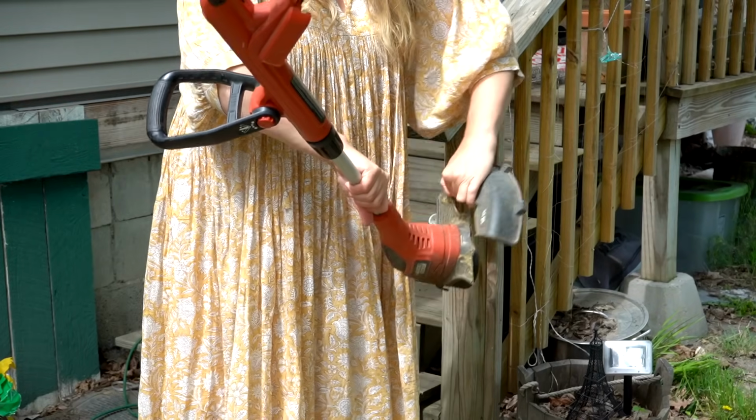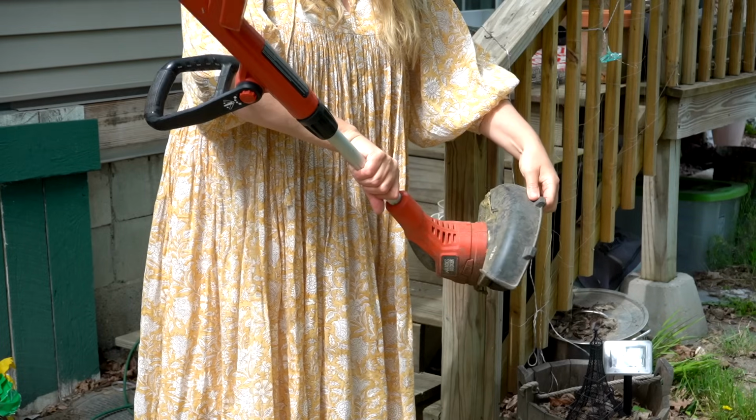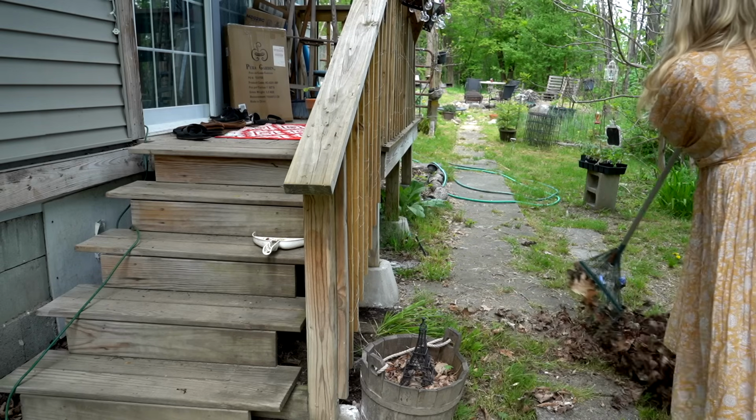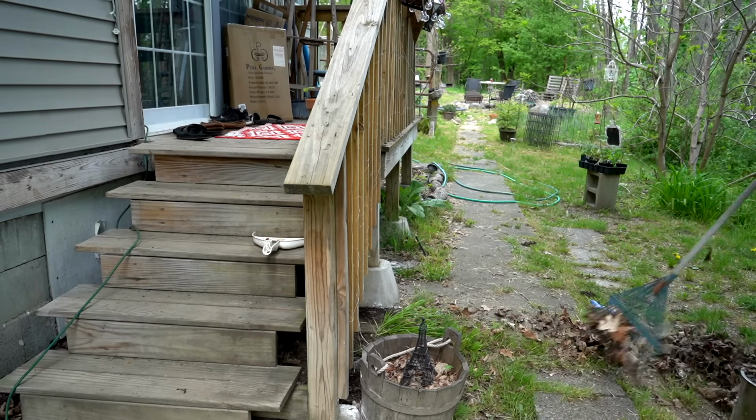Though I did end up breaking, once again, my weed whacker, so I'm going to have to either fix it or get another one, because you definitely have to have a weed whacker around here.